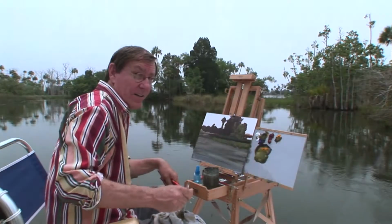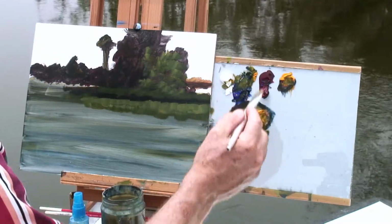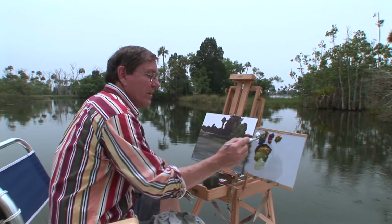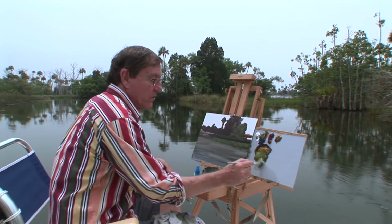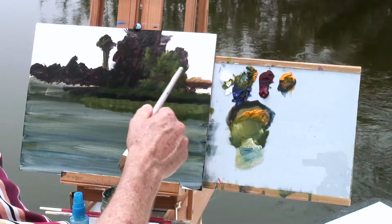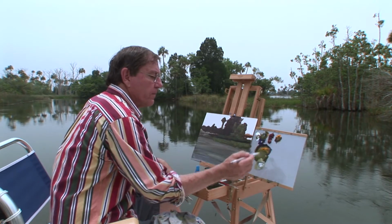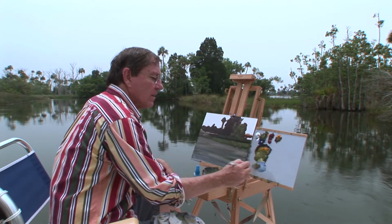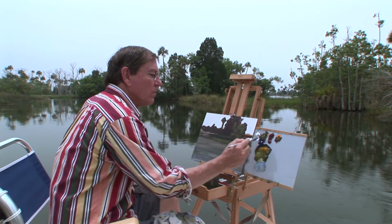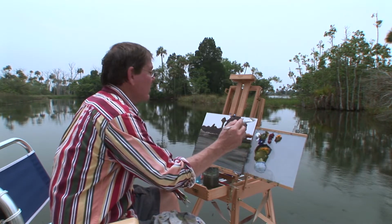I start with my darks, and I work towards my lights. This is a constant juggling act between different values and different colors. When I put one color here, it affects the way I see another color next to it. So until I get this whole canvas covered, I'm not going to really know if the colors I'm putting down are correct. So they have to be adjusted all the time.